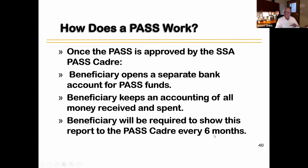So once a PASS is approved by the Social Security PASS cadre, as they're called, the beneficiary opens a separate bank account for the PASS funds, and the beneficiary has to keep an account of all the money that's received and all the money that's spent, because the PASS cadre will then review that every 6 months at least and look to make sure that money is being spent appropriately.